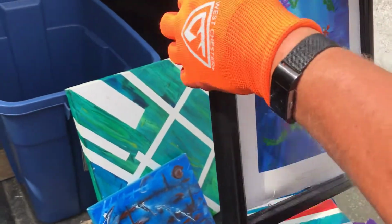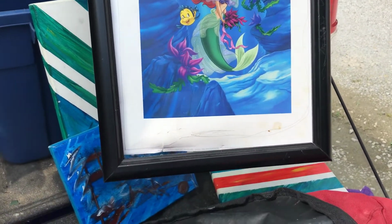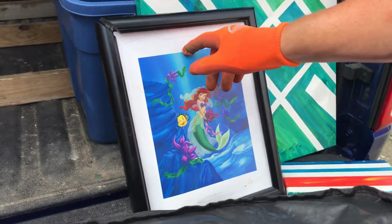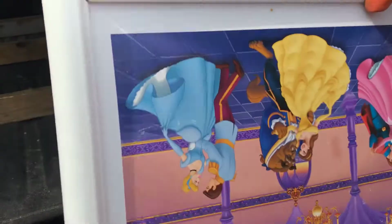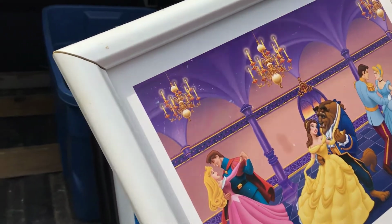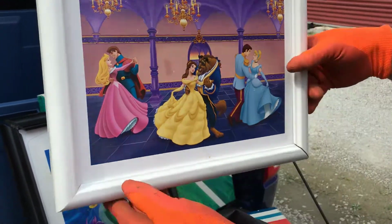Turn that so we can see it better. The print, I hope that the writing or the scribbling is just on the back piece that the picture is put on. It's glued on there. Well, I can cut that. What do we have here? Beauty and the Beast. All right, we'll turn it so I can see it straight. Okay, so there's some Disney.